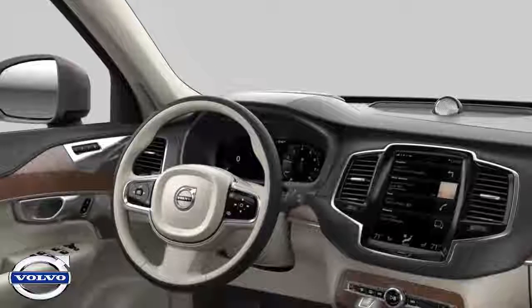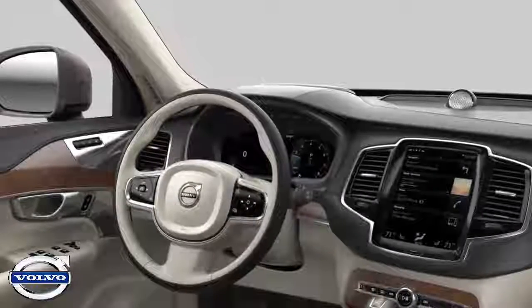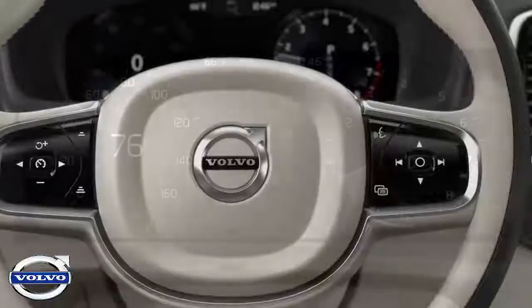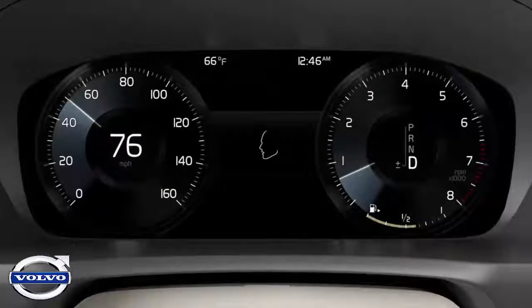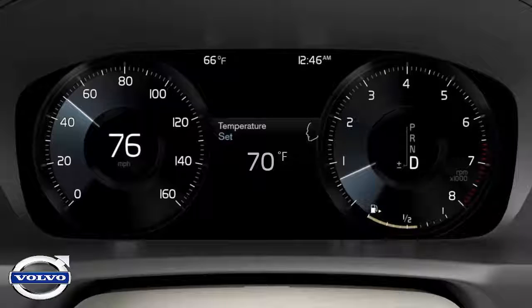And finally, once you're in the vehicle, be sure to use convenient voice commands to operate the system. Press the button on the steering wheel, wait for the beep, and then say a command such as "Set temperature to 70 degrees" or "Set fan to max."